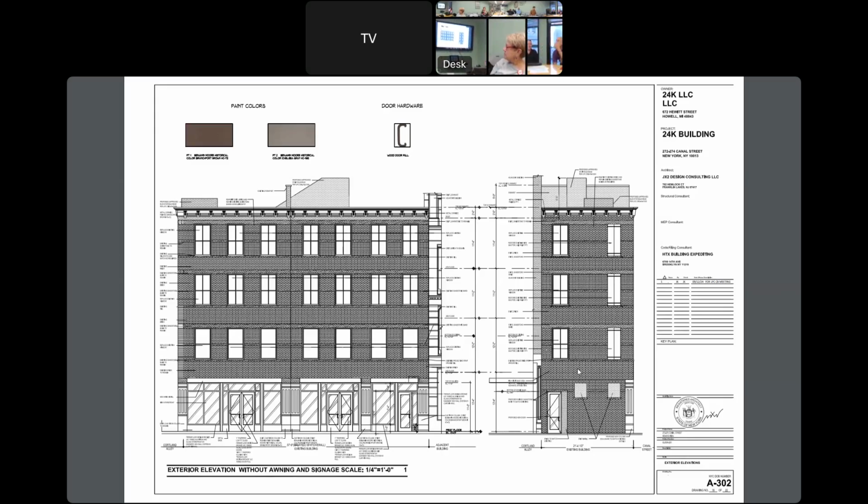What is the material of the storefront? It's sandstone, and then it's going to be the metal window framing, and then just the rest. And then there is one existing metal column remaining. And all other new metal columns are going to mimic the existing column.